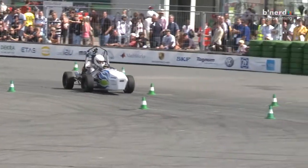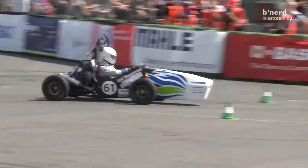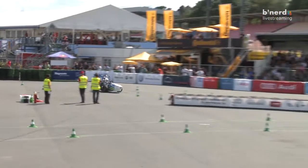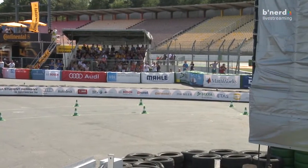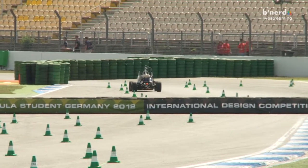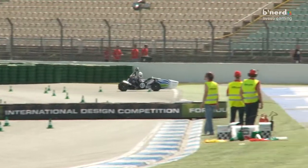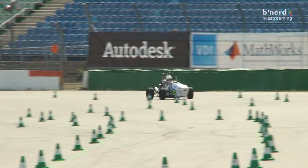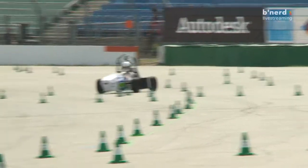And Weiden now coming in and crossing the finishing line now. And Washington's just ready to go out here. And that's Weiden with 87.15. That's not bad. This time so far, I think 86.9.